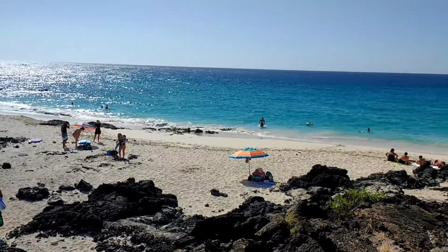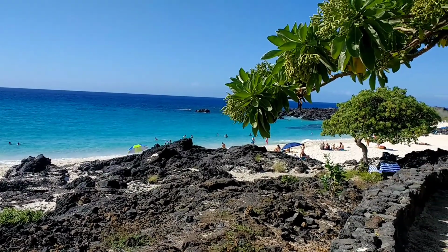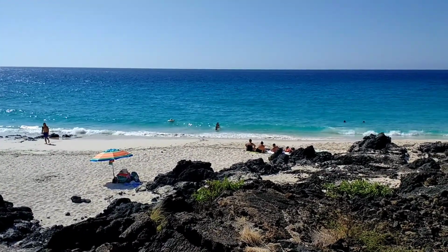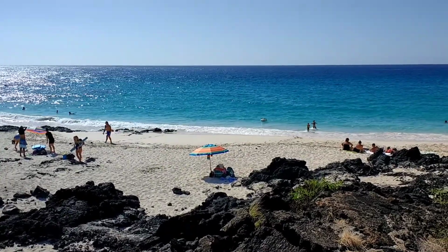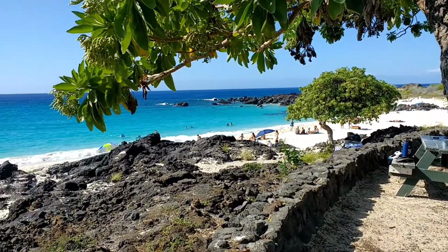Look at that water. My goodness, this is a gorgeous beach. Apparently this is called the Caribbean of the Big Island, and I can see why. This sand is like white sand, and that water is nuts. That water is insane. And we're gonna go into that water. Oh, that's beautiful. Look at this.